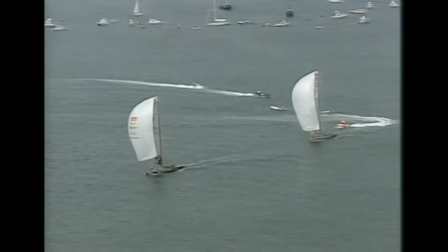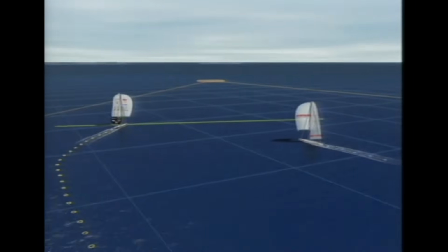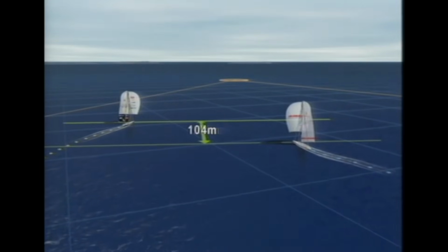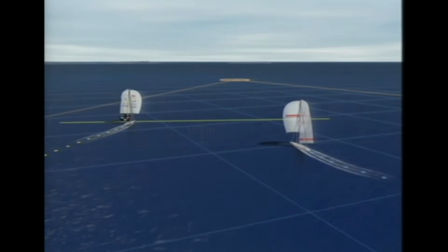It's close though, Peter. Prada roll down inside them here. Still all on. And they've got a good advantage, but Prada will come in upwind of them and be able to jibe on Team New Zealand's air and threaten them. They've made a little bit of a gain here. I saw 111 metres earlier.